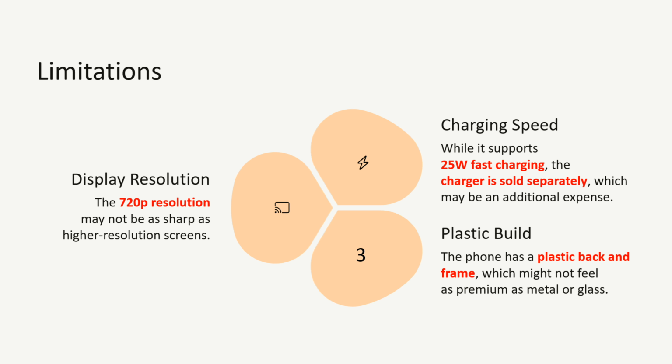What are the limitations of this smartphone? First point is display resolution. The 720 pixel resolution may not be as sharp as high resolution screens. Second point is charging speed. While this smartphone supports 25-watt fast charging, the charger is sold separately, which may be an additional expense.